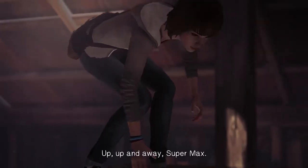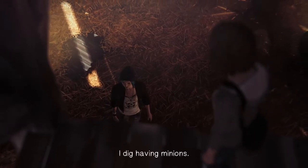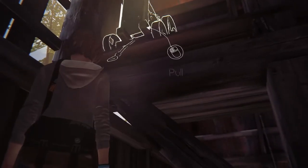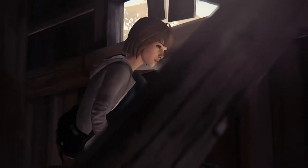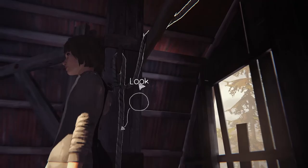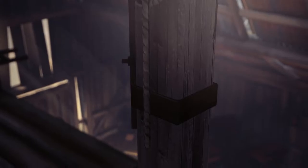Sidekick at your service. Hop up and away, Supermax. I dig having minions. Alright, we're on top. I thought we were gonna have to pull some haystacks and climb up here with that hook. Here's the other end of the rope. Maybe we will have to pull some haystacks.